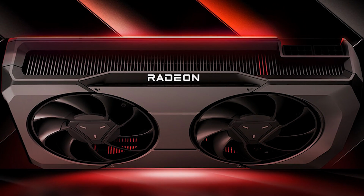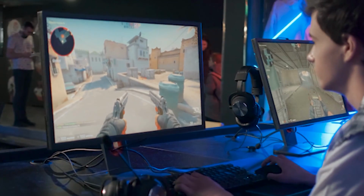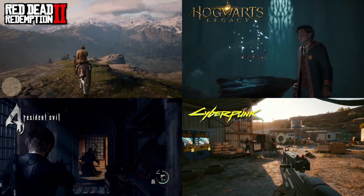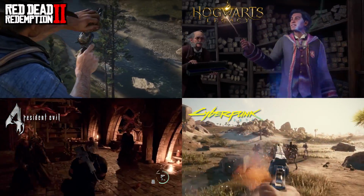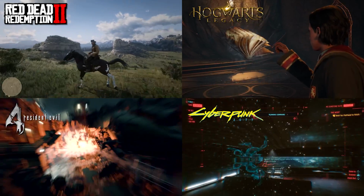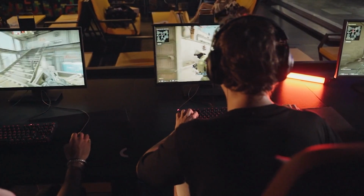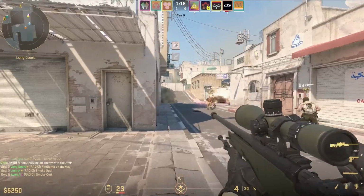In terms of performance, the RX 7600 XT is a solid 1080p GPU, however I was surprised at its ability to play some titles at 1440p thanks to its massive 16GB of VRAM. Games like Red Dead Redemption 2, Hogwarts Legacy, Resident Evil 4, Cyberpunk 2077 can all run at 1440p on this card with a mixture of high and ultra settings and deliver a 60 FPS experience. Even though that's certainly impressive, it's better to consider this card for 1080p ultra gaming, as it can consistently stay above 60 FPS with a much larger margin.